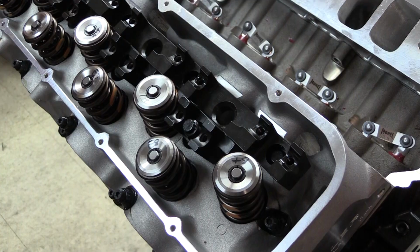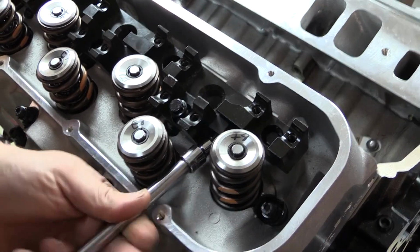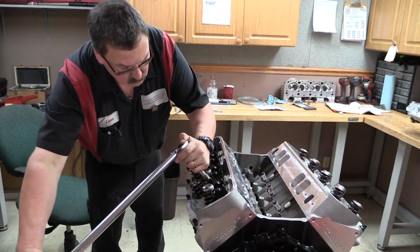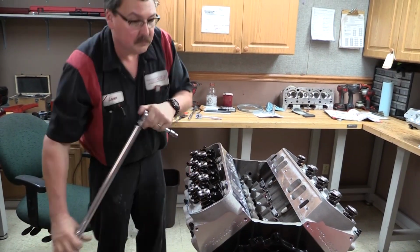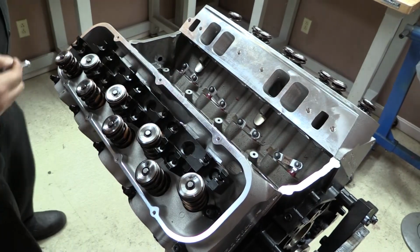There is a single rocker stand for the intake rockers, while each exhaust rocker has its own stand because of the big block's canted valve angles. For maximum rigidity, the exhaust rocker stands bolt both to the cylinder head and to the larger intake rocker stand.